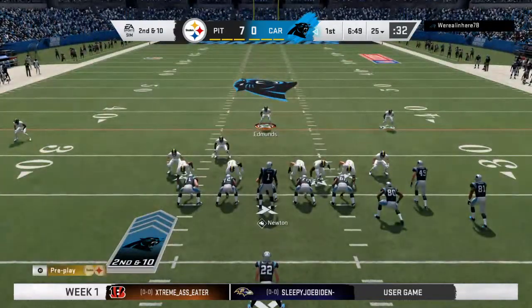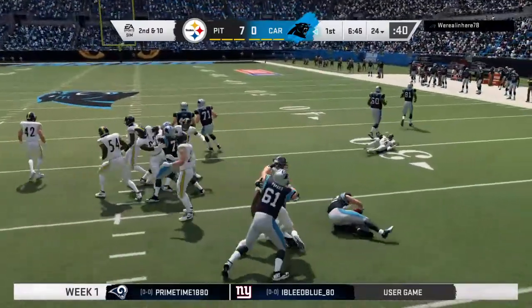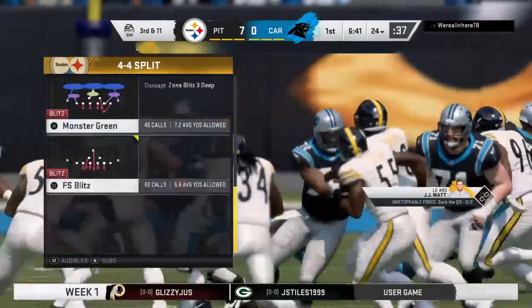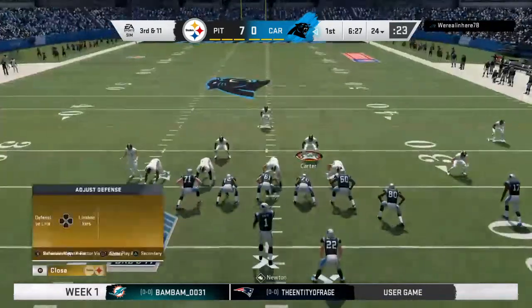Double tight. First carry for Christian McCaffrey. And he is met quickly in the backfield. Down he goes, folded like a lawn chair. It'll be a loss of a yard, and that's going to lead to a 3rd and 11.